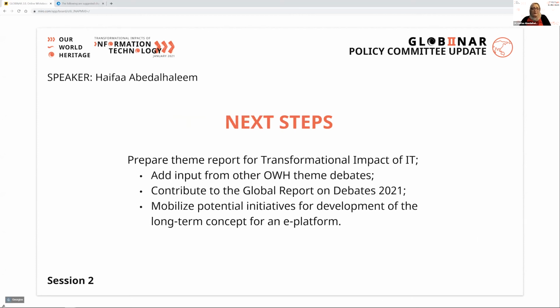The next steps are to prepare the theme report for our theme, and this will be based on all the inputs from the debates we'll have and for our World Heritage initiative in general. We will also contribute to the global report that will be finalized by the end of 2021. And we are also hoping to mobilize potential initiatives for the development of the long-term concept of this platform. So next, please.